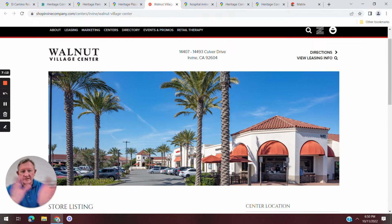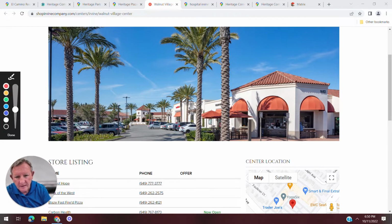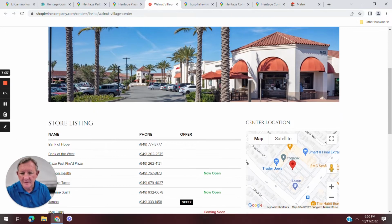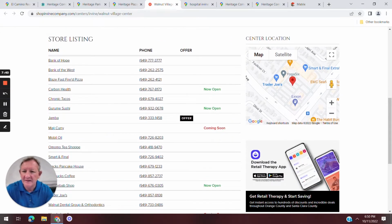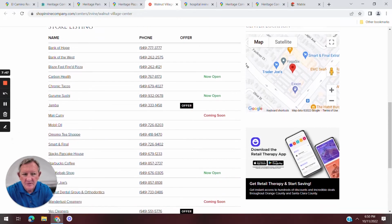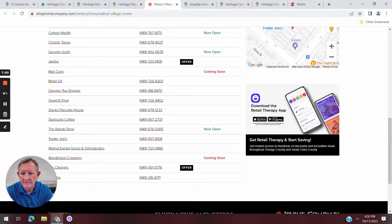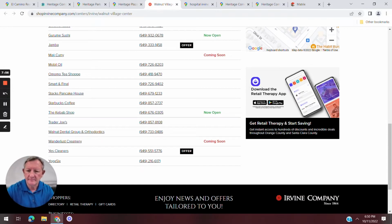Walnut Village is across the street from the Heritage Plaza. They're off Culver, and this one, I don't know what's going to come in here. There's something again. The new store. Smart and Final, Trader Joe's is over this way. You've got a Chronic Tacos in this way. You've got a Starbucks. Who doesn't have a Starbucks anymore? You've got a filling station. You've got a bank. You can see Blaze Fired. You've got the pizza. You've got sushi, Jamba Juice. I don't know if Jamba Juice is still there. They might have gone out of business. Yes, Cleaners. Anyway, it's a kebab shop, Starbucks, a little bit of everything.